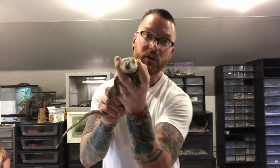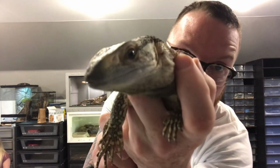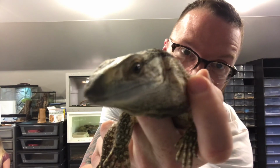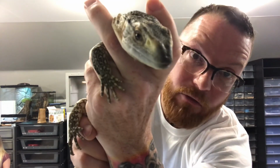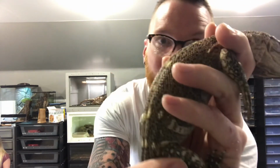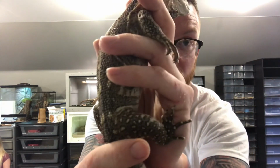So we'll give you an up-close look. He's checking himself out. He knows there's a handsome monitor in that screen. He's trying to say hello by flicking his tongue out there. And you can also see all the cool patterning and all the colors that are on him.